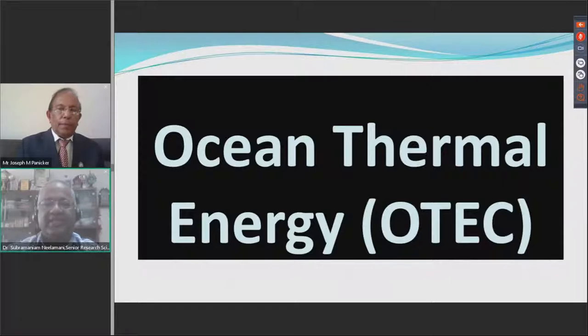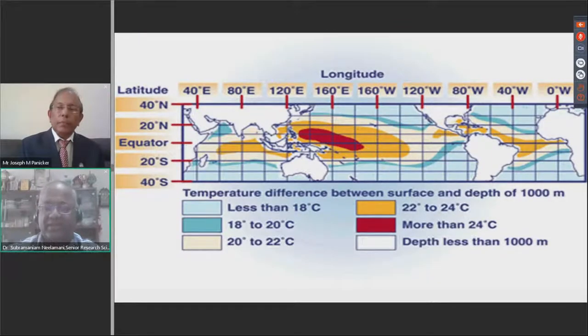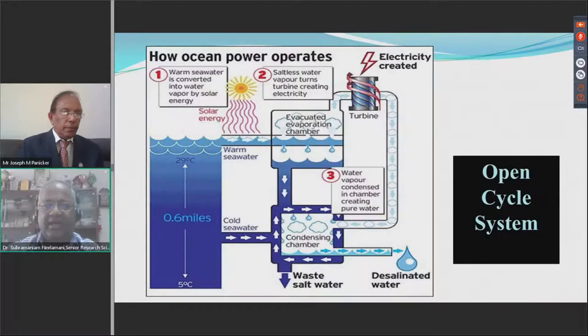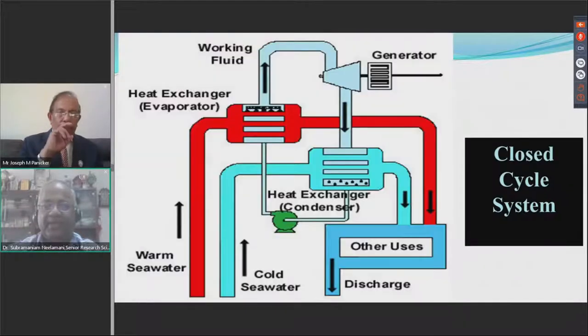Ocean thermal energy was already discussed, so I am not going to spend my time on this. This was a typical picture of NIOT's attempt for 1 megawatt during the 1990s. They were working on this. You know the principle from Mr. Prasad, who was explaining the principle of open and closed systems, so this also I will skip. This is a closed system, the principle you know already from his lecture.